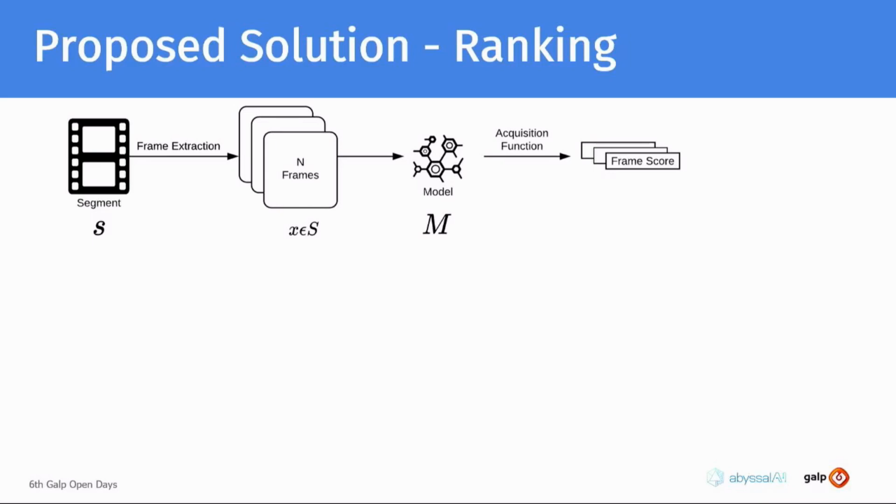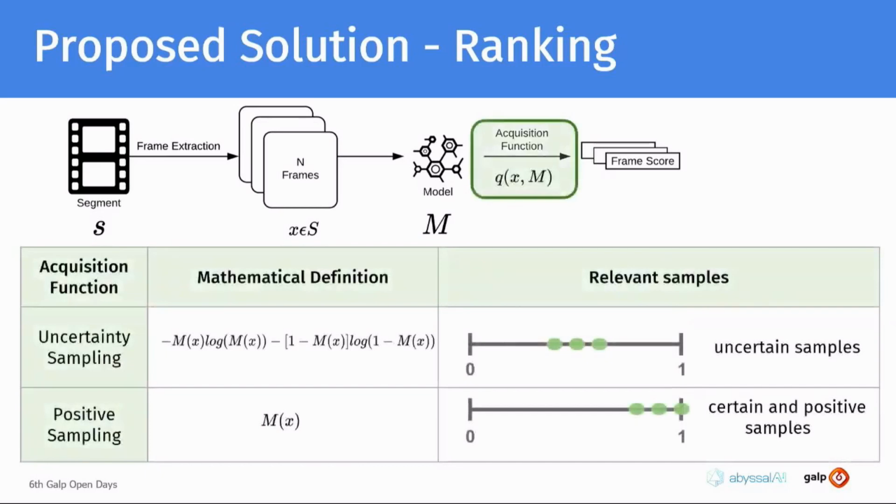So what is the best? How should I rank these frames according to this opinion that the model gave me? It depends on what you consider to be the most relevant. If you think that the most relevant frames are the ones the model is most unsure about, you can imagine that it will be good to add these samples to the next step, because then you will learn the samples that you were unsure about. But you can also think that maybe it's better to add positive samples. Maybe it's better that it sees a lot of fish to understand the difference between the fish. And then you will use uncertainty sampling if you want to assign a higher score to the frames that are more uncertain. And you will use positive sampling if you want to assign a higher score to the frames that contain fish.